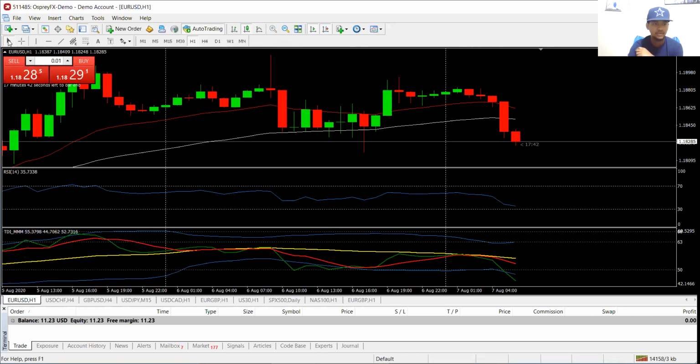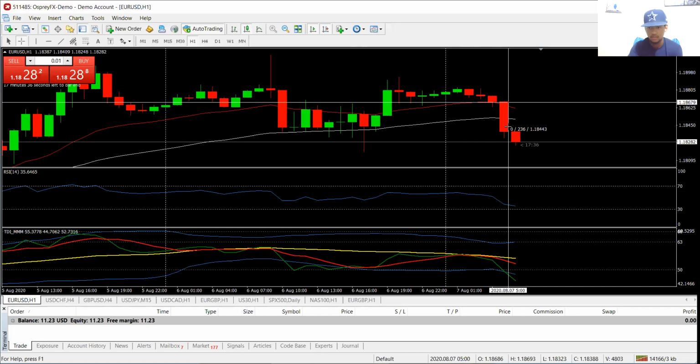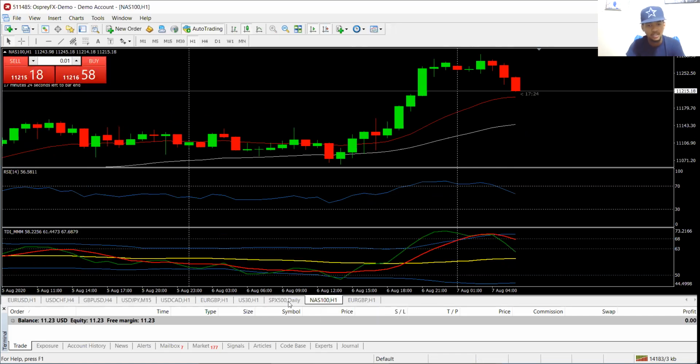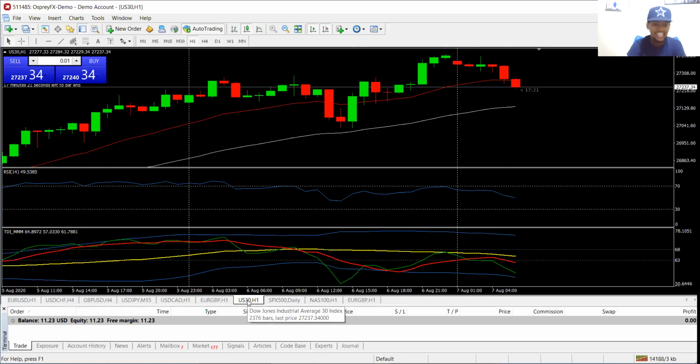Again, let's go back to this one. Let's do one candlestick on Euro USD. Ready? Guys, it's only like 30 pips. So keep that in mind. When you're trading these, smaller lot size, the NAS 100, the SPX 500, and the US 30. It is use a small lot size. Don't try to go big or go home. Use a smaller lot size. Please be humble, be smart.